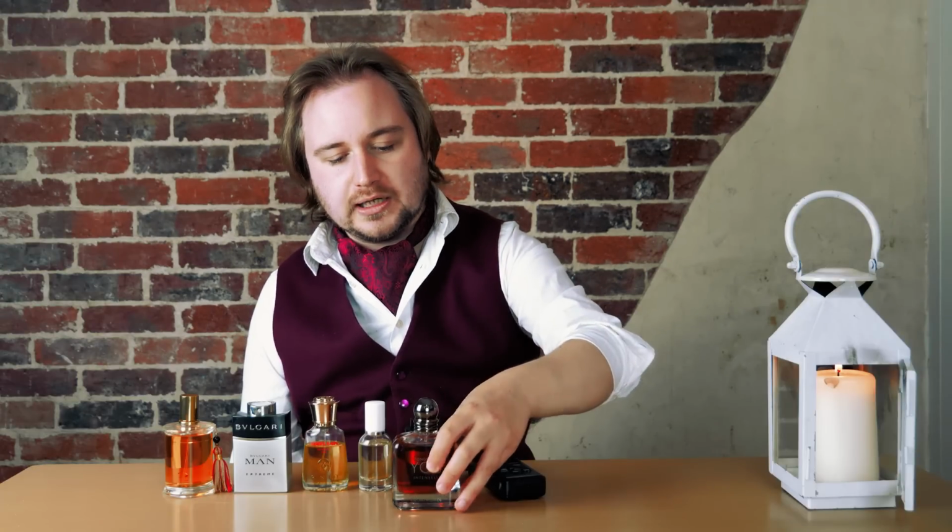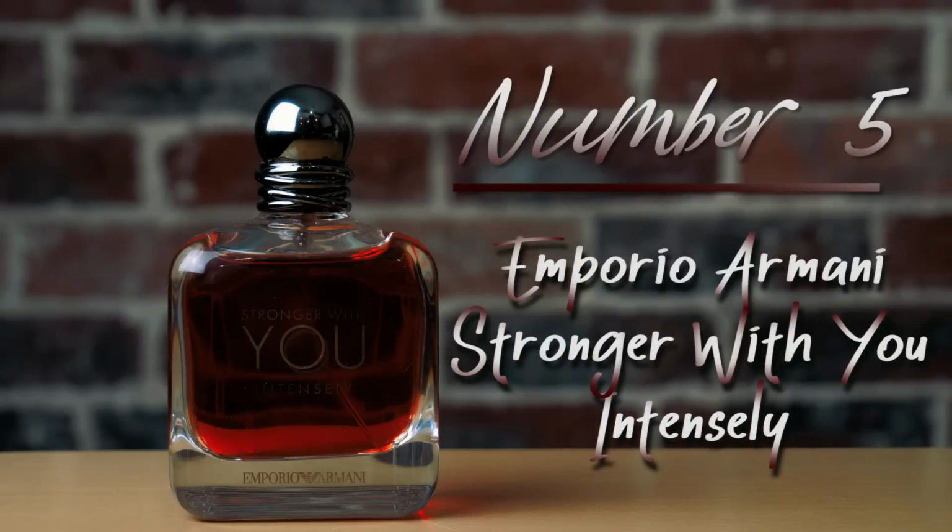But number 5 here, if you just want to go full on vanilla and also nutmeg and hazelnut and just go full on designer gourmand, then I present to you this. This is Emporio Armani Strong With You Intensely. I have been wearing this so much. I'm a gourmand lover, right? I love sugary, vanillic kind of fragrances, if you haven't kind of guessed already.